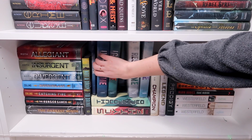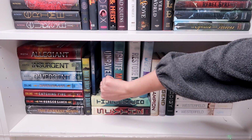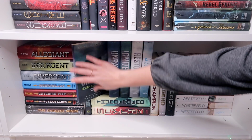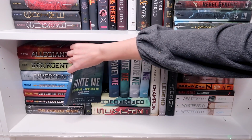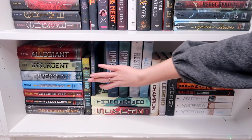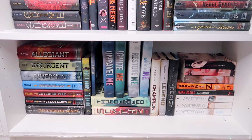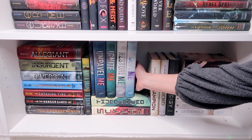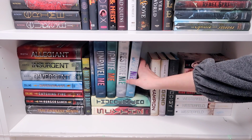I have been waiting for Shatter Me to come out in the actual hardcover in this edition. I think that they have them now, but they're kind of expensive, so I haven't gotten it yet. But we have Unite Me, which is the bind-up of Destroy Me and Fracture Me, which are novellas. Unravel Me, which is the second book. Ignite Me, which is the third book. Honestly, the new stuff, I don't recommend it, but at this point I'm too far in. I'm gonna have to keep reading. So there's Restore Me and then Defy Me. Restore Me wasn't that bad, but Defy Me was terrible.